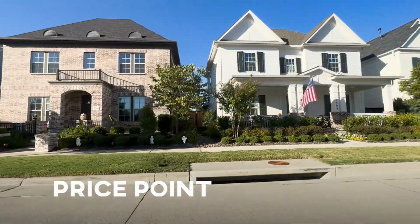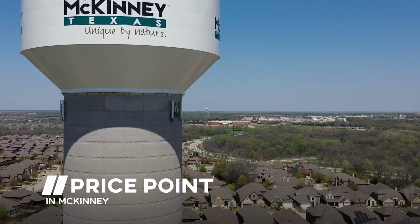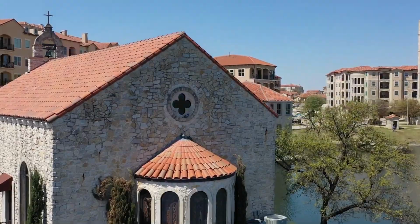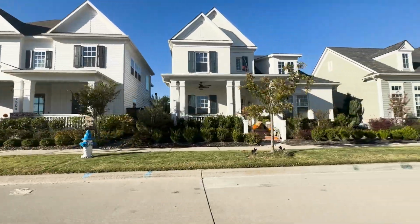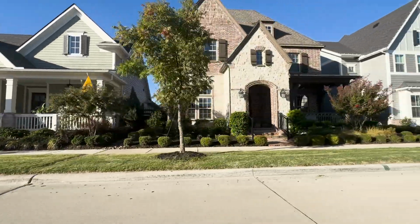So the price points in McKinney, they're really affordable in my opinion. I think it's one of the most slept on suburbs in DFW. It's got a huge name, like people are very aware of McKinney, but I feel like not a lot of people look there because again, they feel like it's far out. So the average price point here is around $500,000. Again, that's from that rolling MLS data from the past 6 months.